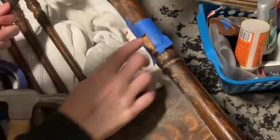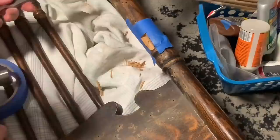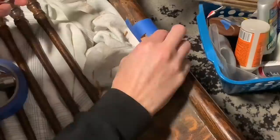So clearing this out, I'm making this a 90 degree angle, and you can use a square or something like that to make sure that your angles are right. And the chiseling almost needs to be perfect. That sounds daunting, but it's really not. If you just take your time, go slow, get them in there.